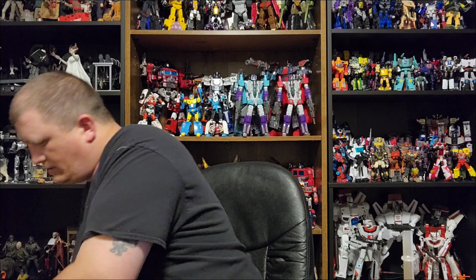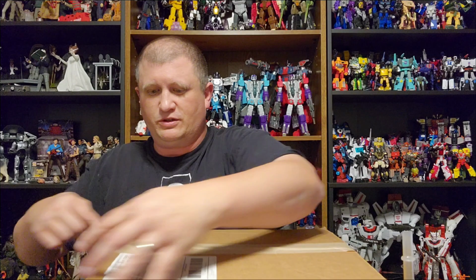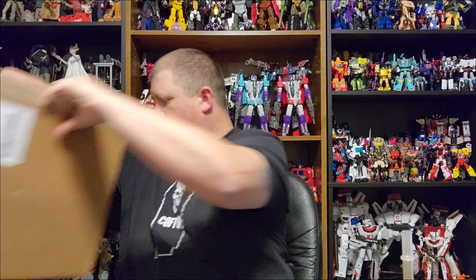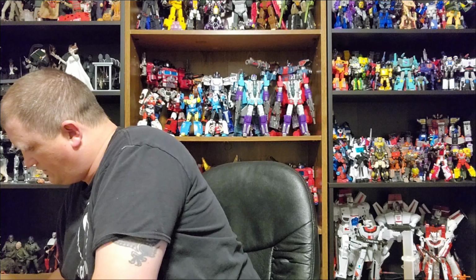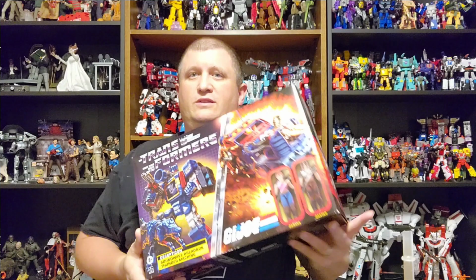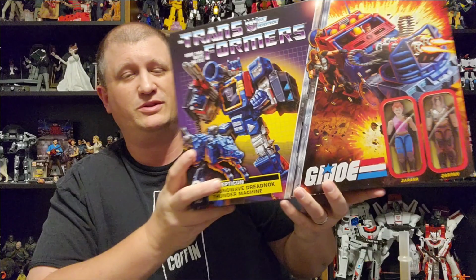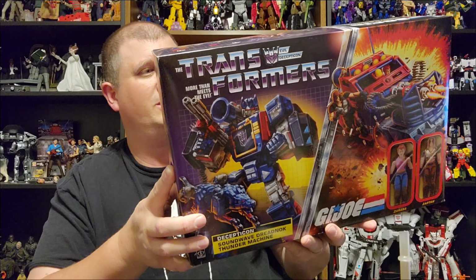All right. We got a box. We got lots of boxes. This is from Hasbro Pulse. It's always hit or miss. It's either I'll get it from Amazon or I'll get it from Pulse for anything Hasbro related. But this one was a must have. I've been collecting this run. And this is the G.I. Joe Transformers run. This is Soundwave with Zartan and Ravage. I enjoy these little ones. Yeah, they're not the biggest thing in the world, but hey, I enjoy them. They're fun for me. So, all right, we got this one.